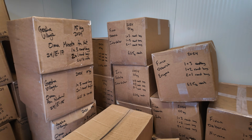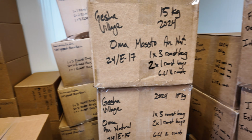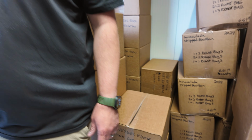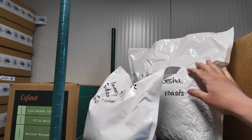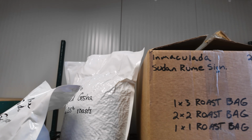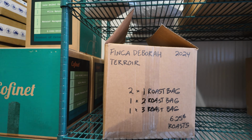It's got -10 in here. Ooh, it feels so nice. Wow. So we have things repackaged into single or couple roasts at a time, so we can take it out, defrost it, and use it within a couple weeks. Because once it's frozen, it doesn't last as long when you take it out.